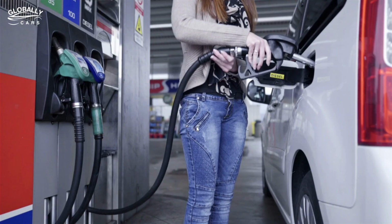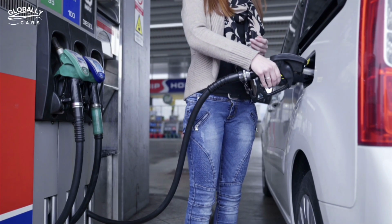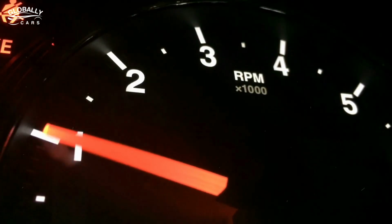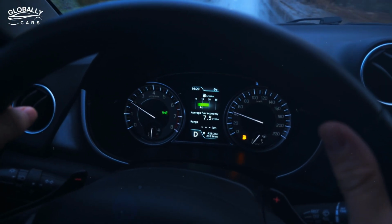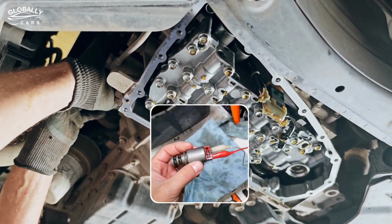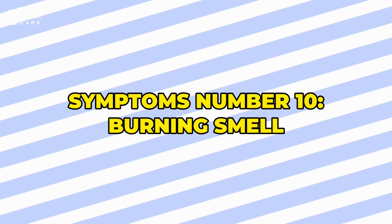You might notice that you're filling up the gas tank more often and that your miles per gallon, MPG, is going down. This is because the engine isn't staying in the best RPM range due to the gears not shifting right. To fix the fuel economy issue, you'll need to repair or replace the faulty solenoid so your transmission can work correctly again. Symptoms number 10.